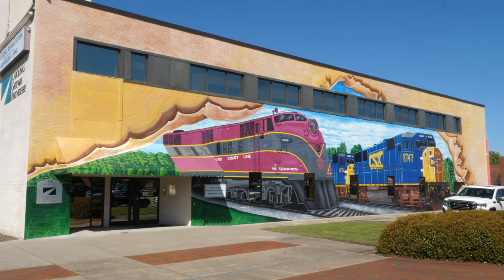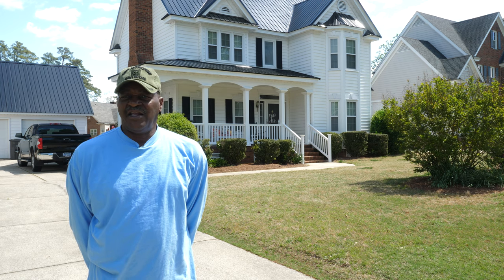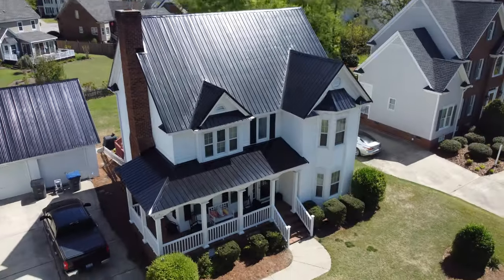I'm John for Gator Metal Roofing, and for My Tar Heel Adventures, today we're traveling to Rocky Mount to visit Maurice and Cora, who had a beautiful energy-efficient Gator Metal Roof installed recently.